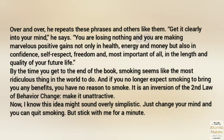You're losing nothing and you are making marvelous positive gains, not only in health, energy, and money, but also in confidence, self respect, freedom, and most important of all, in the length and quality of your future life. By the time you get to the end of the book, smoking seems like the most ridiculous thing in the world to do. And if you no longer expect smoking to bring you any benefits, you have no reason to smoke. It is an inversion of the second law of behavior change, make it unattractive.